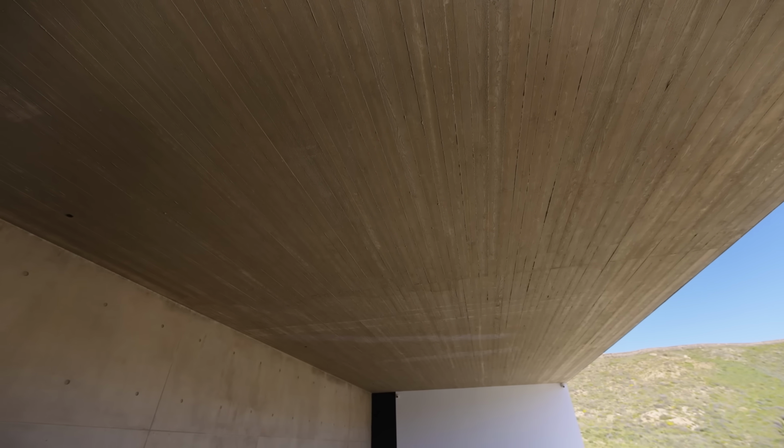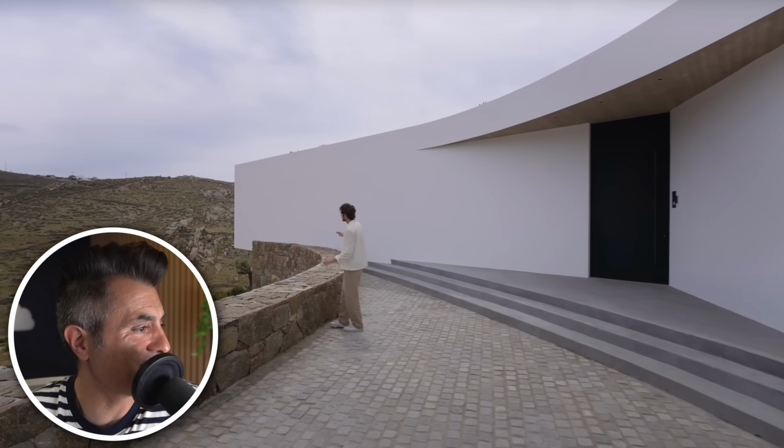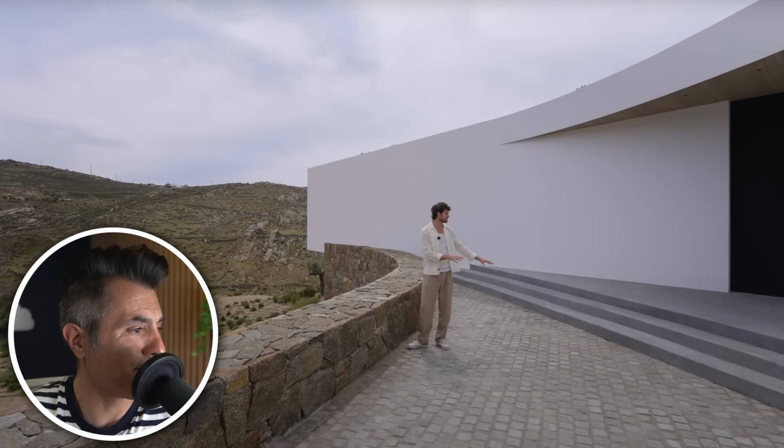Are you clueless? No. They just used wood planks to frame the pour of the concrete, and it leaves its print. They didn't. Oh my God. It's beautiful. I mean, the views everywhere you look are raw and rugged, and it follows that same texture as we go up these steps and into the home.